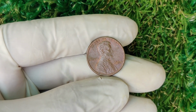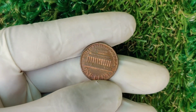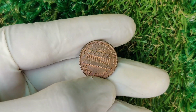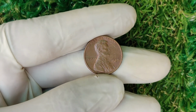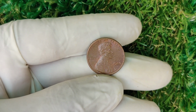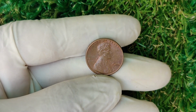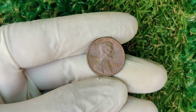This particular penny had been graded MS67 by PCGS, which is an extremely high grade for a coin of its kind. So how can you find out if you've got one of these million-dollar pennies lying around? Well, it's a long shot, but if you have a collection of 1980 pennies, it's worth taking a closer look. Here's what you need to check for.